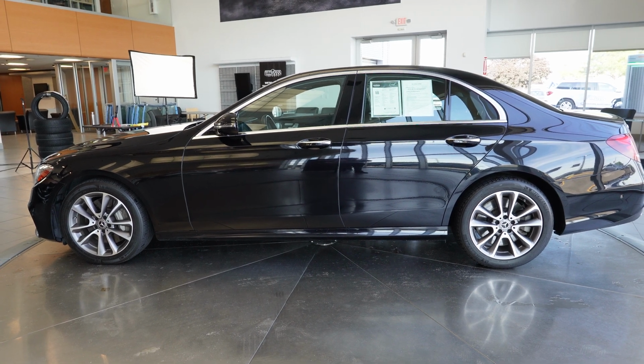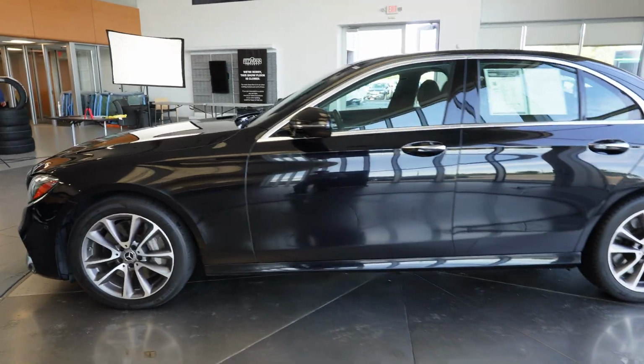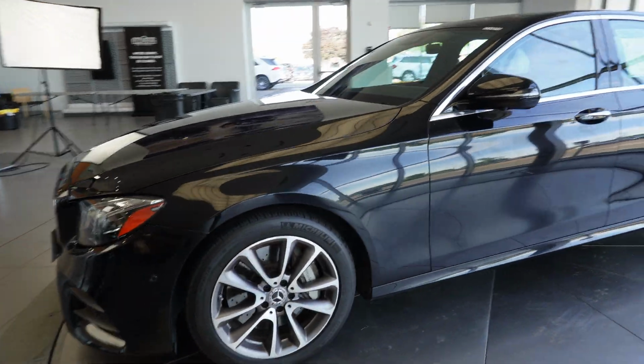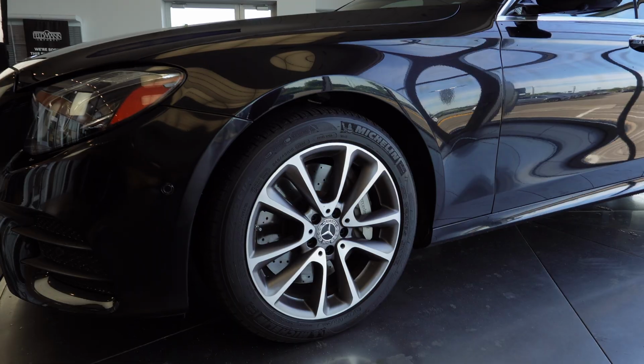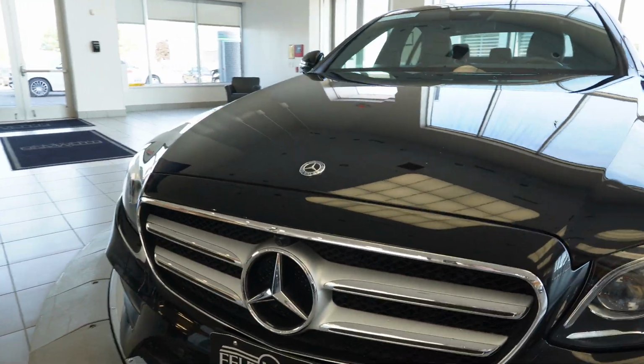Hey everybody, it's Dan with Feldmann Imports, and today we have a 2020 Mercedes-Benz E-Class E450 4MATIC for sale. This comes in a black exterior. We also have a black interior.